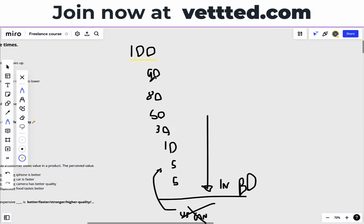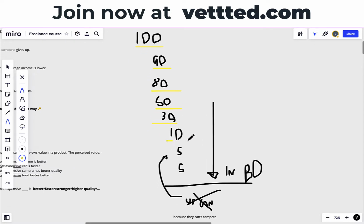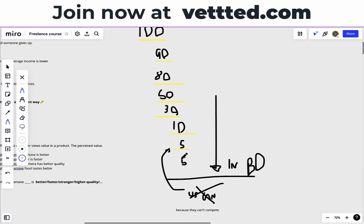Then someone comes, a competitor, and prices at 90. Then you price it at 80. Then they price it at 50. Then you price yours at 30. Then they price theirs at 10, then you end up pricing yours at 5, and they price theirs at 5 as well, because that's the lowest it can get.